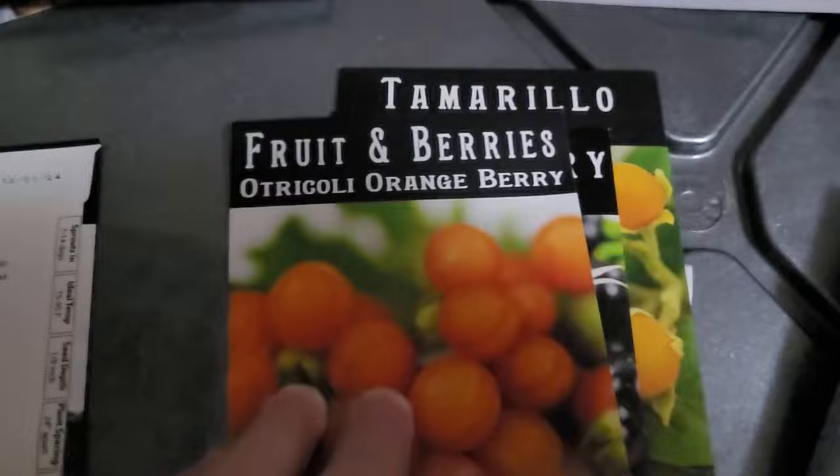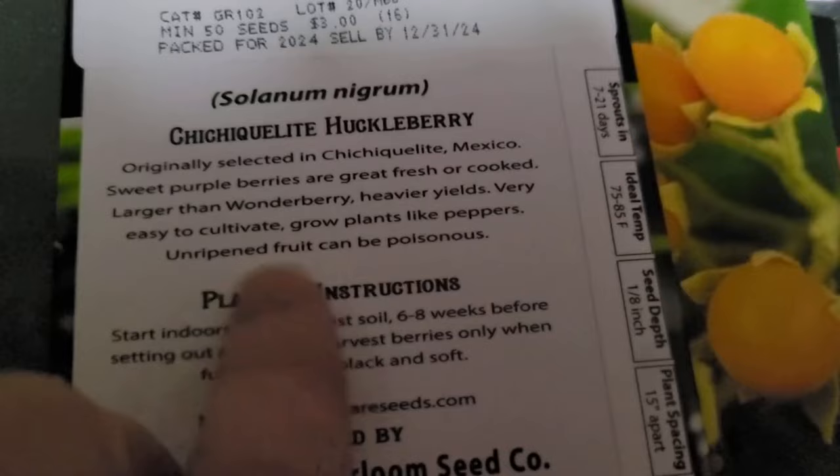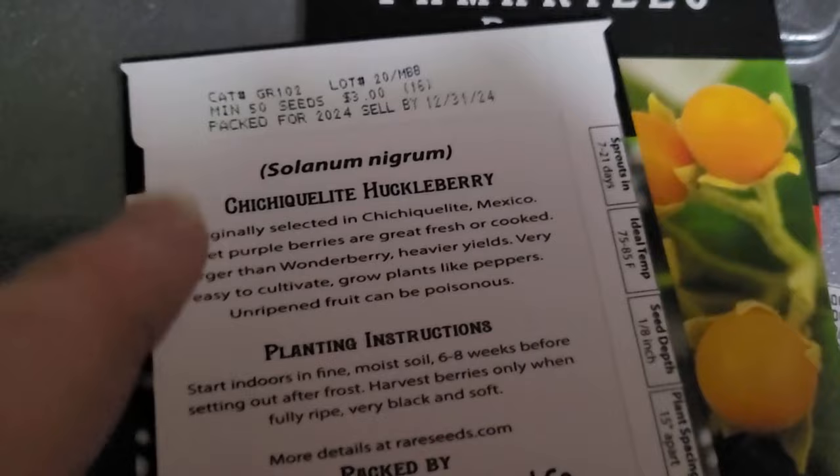Huckleberries. Now, these need to be ripe. Unripened fruit can be poisonous, so they have to be ripe, which is similar to ground cherries. Ground cherries have to be ripe. They have to be fully yellow or they drop off the plant. I haven't grown these before. I do have other seeds like this.